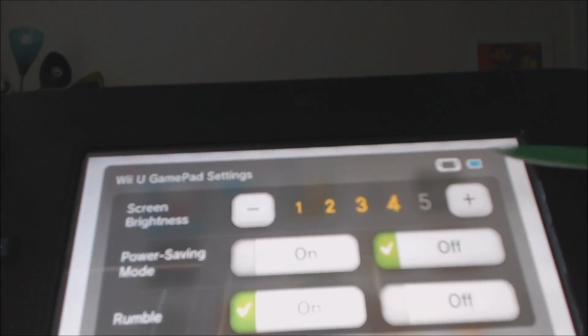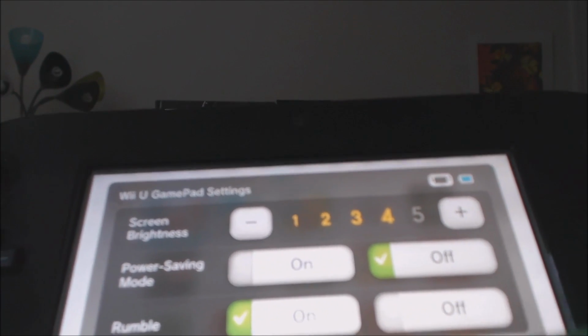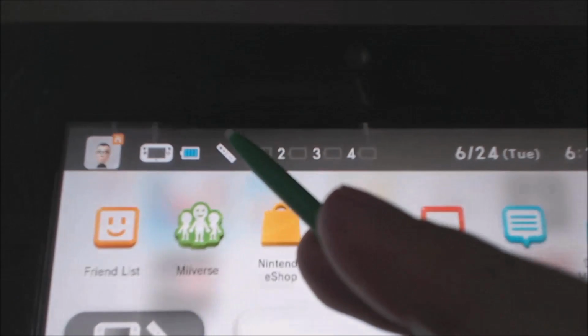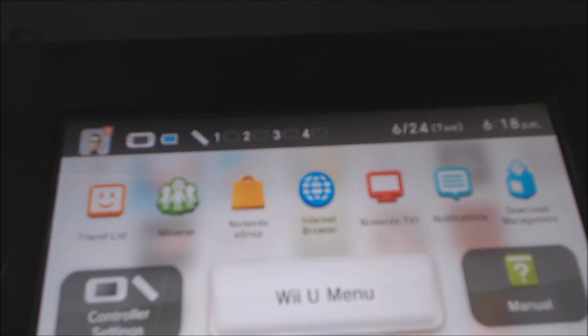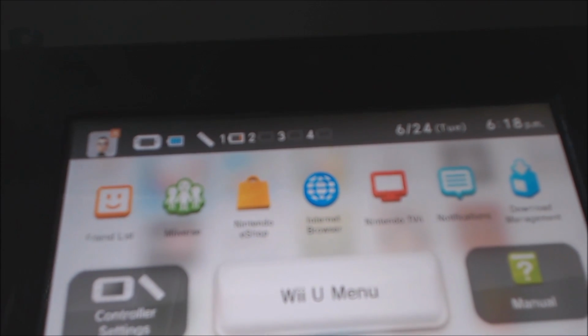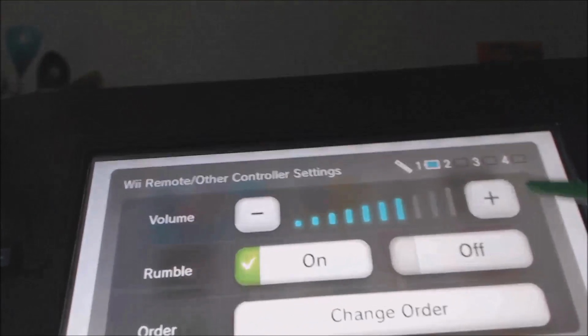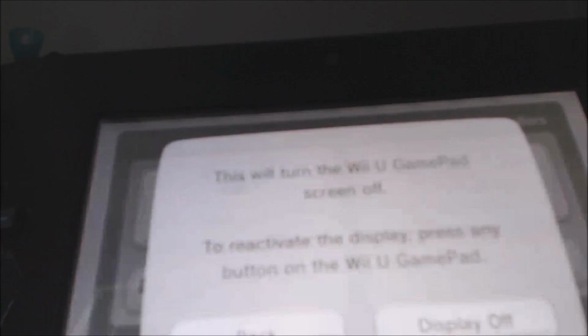Of course, there are the gamepad settings, where you can change the screen brightness, turn power saving mode on and off, turn rumble on and off, and it also shows you the battery life. Here it shows you not only the battery life of the gamepad itself, but for each of the controllers that are connected as well. For example, if I turn on the Pro Controller I've got here, it shows it has full bars, and then we can go in here and change its settings while we're at it. And of course you can turn the display off for the gamepad as well.